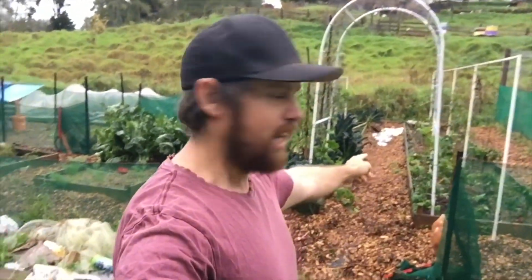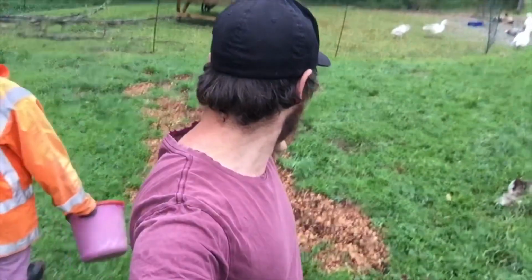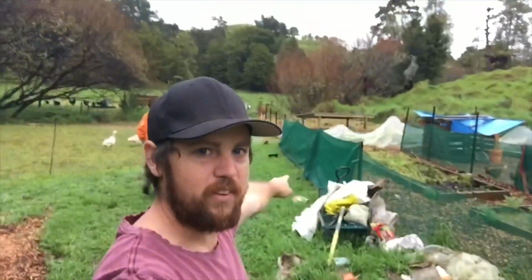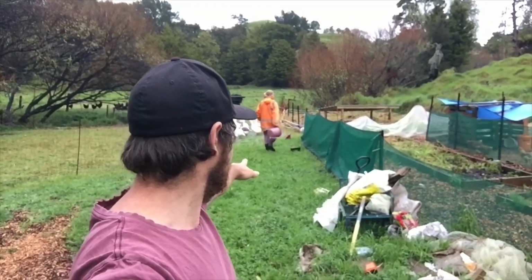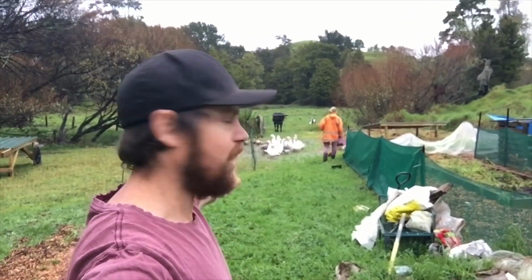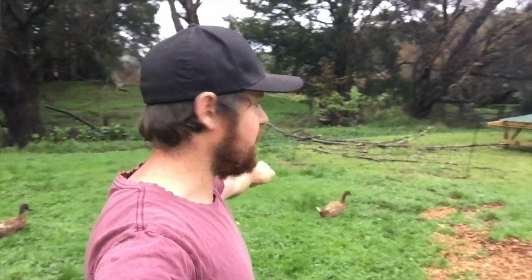So our garden wood chip, the water has rushed all through here and come all the way around here. So it's all flooded all up in here, which is crazy. But the pigs were over there, so luckily they actually escaped out of their netting, or else they might have drowned. And our geese over here, they've gotten out because a tree has gone over their netting, so I'm going to move them anyway.